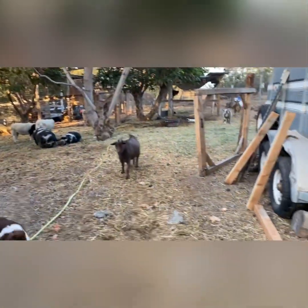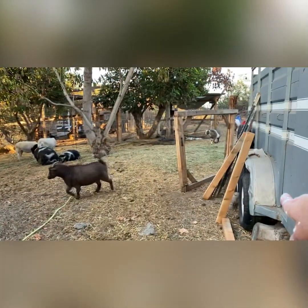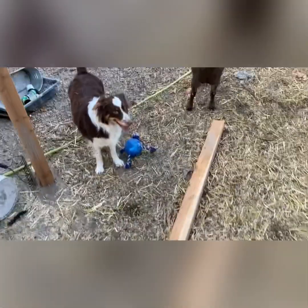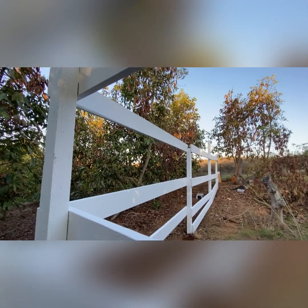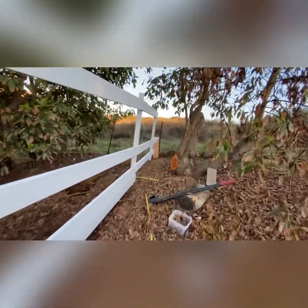So since our last video, we took the fence down that was right here. And we are going to, like I said, continue on with our farm fence, but that's gonna be later. It's not gonna be in this video. So I'm just gonna show you a little tour of what we have done so far. That's just an extra piece of wood down there, but here we go.